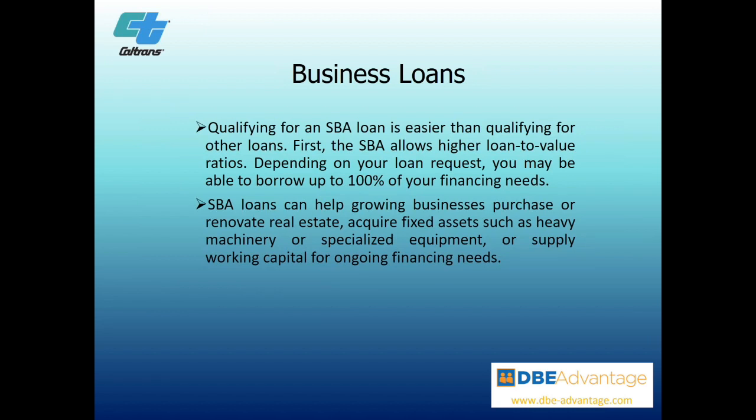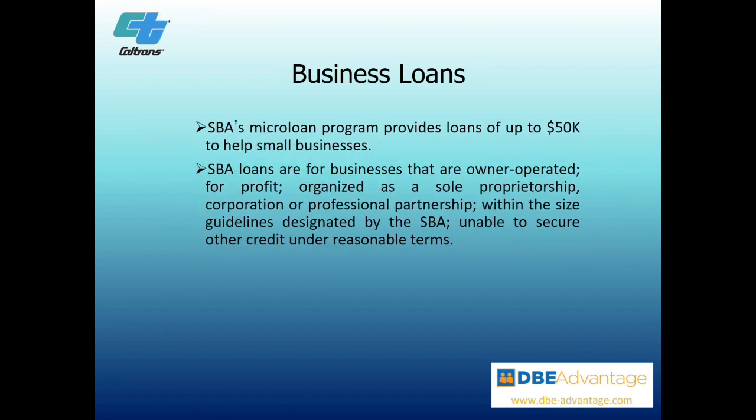You may be able to borrow up to 100% of what you need. They can help you purchase or renovate real estate. They can help you buy stuff. In general, they can help you. And again, that's why they're there. So be very assertive about going over there and asking for help. They also have a microloan program. Maybe you don't need a whole lot of money. Maybe you just need a little bit.